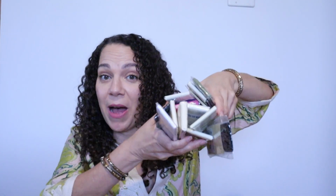I got a bunch of bias tape in lots of different colors because I use that all the time. That is the way I like to face my necks and armholes and things like that now. I don't like doing facing. I feel like it always kind of flops out and shows, so I prefer using bias tape. So I grabbed as much as I could in colors I thought that I would use. So I got some of that.